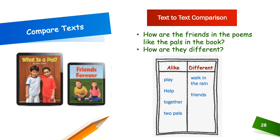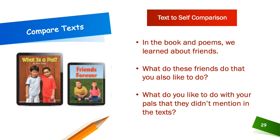It's important to look at different texts to compare similarities and differences. It helps you understand what you are reading better. When you are reading, it's also important to compare the text to yourself.